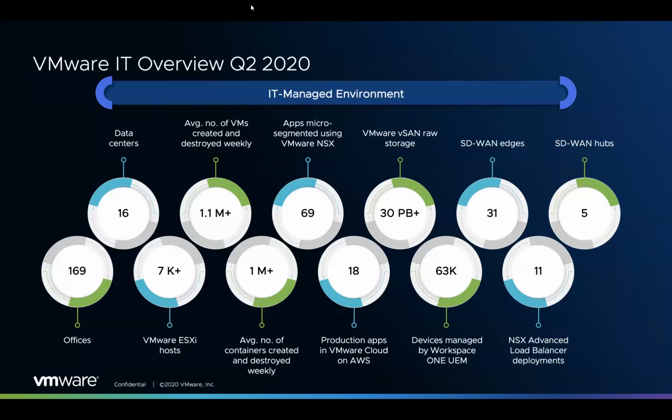We have 69 applications microsegmented with VMware NSX. This has been a mandatory requirement for all new application deployments within VMware for a number of years. It's gone over very well for intrinsic security. We've got 18 production applications running on VMware Cloud on AWS. These are production apps run by IT for VMware. So if you're a customer, this is our workloads operating our business, not necessarily powering our cloud services.